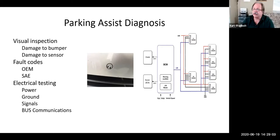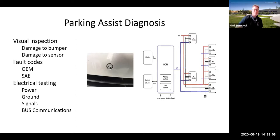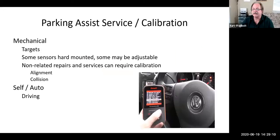Let's see here. Where are we at here? Parking diagnosis, damage, fault codes, power, grounds, and signals, guys. Calibration of these. Now, most of the time we're talking ultrasonic sensors when we're talking these park related things.